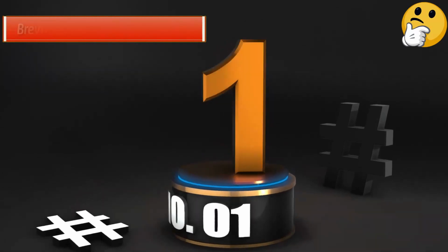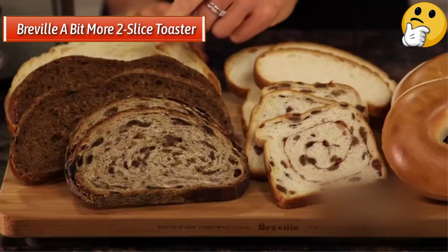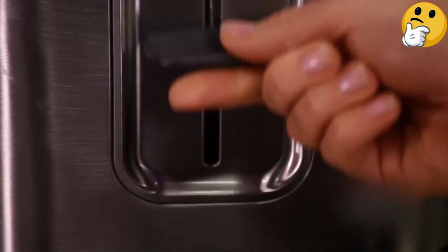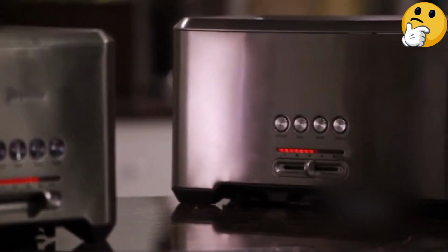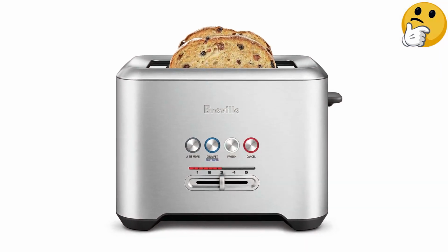Number 1. Best overall, Breville Bit More 2-slice toaster. If you're looking for a compact toaster that has wider slots and variable browning control, this Breville model checks all the boxes, and then some. It has a sleek, minimalist design with an LED indicator, but it's as functional as it's aesthetically pleasing. This toaster is a crowd pleaser for its 2 innovative features: Lift and Look and A Bit More.